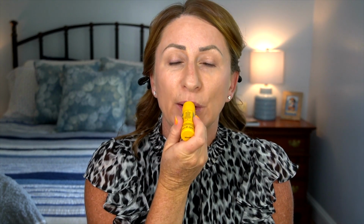This is my favorite lip balm ever. I use this morning, noon, night, at the beach, all kinds. I can't live without it. It is so good. It's by Sun Balm and it's the Brazilian Kiss.